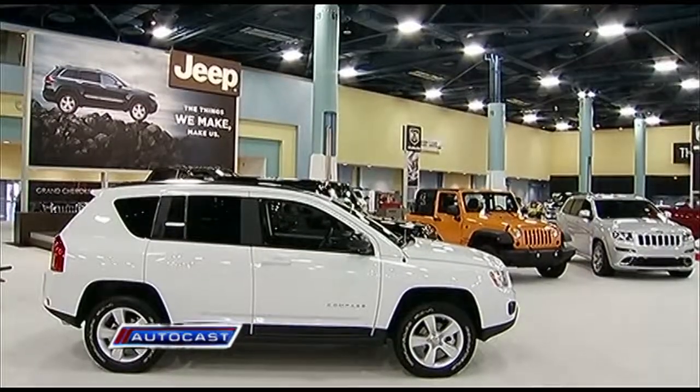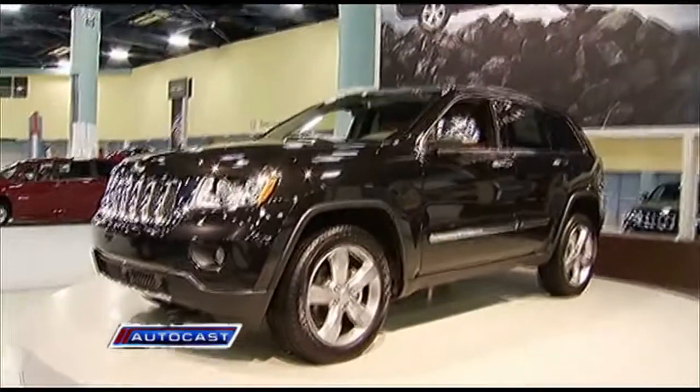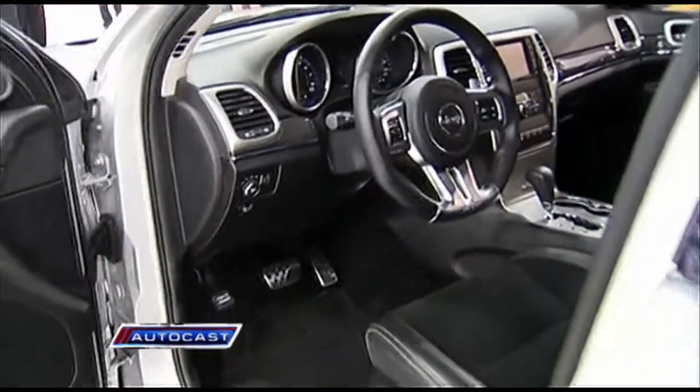All right, talk to me about the importance of the Jeep brand here in South Florida and being here at the South Florida International Auto Show. Yeah, this is a very strong market for us, and that's why we're here at the auto show with our Jeep vehicles. This market represents a large part of our sales, and sales are up 81% calendar year to date versus last year. Well, that is certainly encouraging news that we all like to hear.